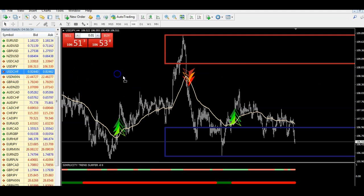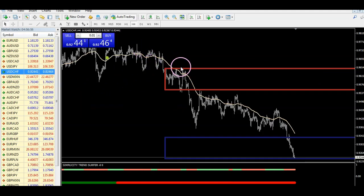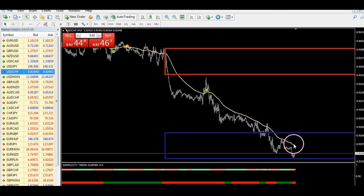USD CHF. Boom, boom. Coming down like crazy, like a river this week. Okay, so let's look at the 15 minutes.